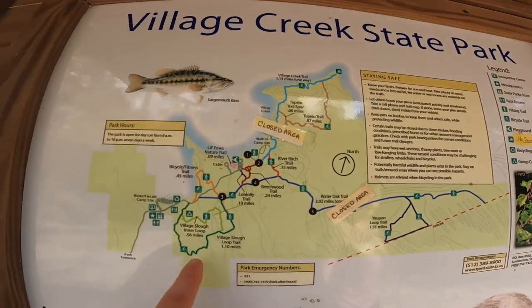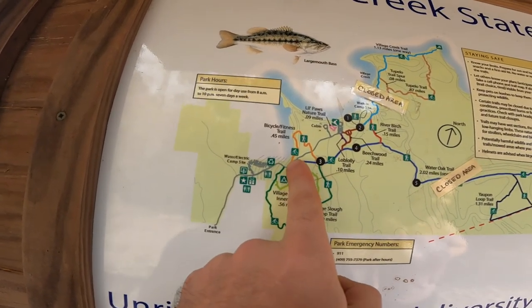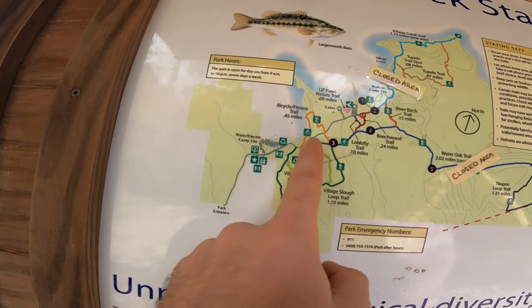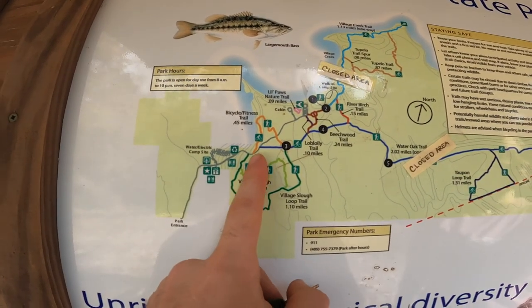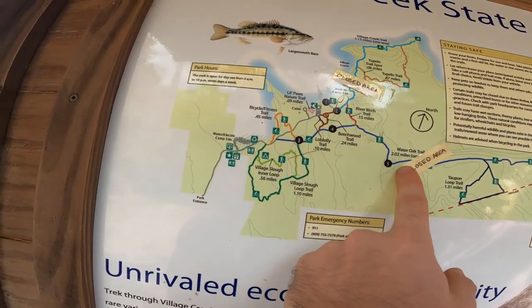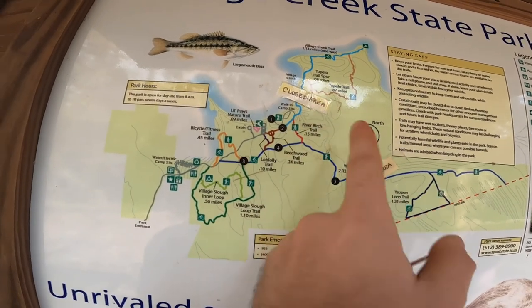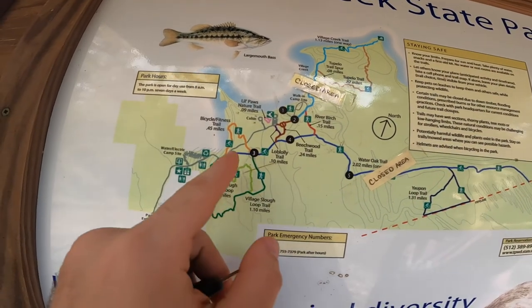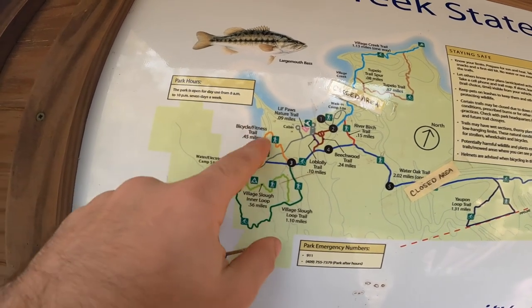Okay, so where are we? We are here. We're going to do this little half-mile trail and come back. We don't want to burn too much energy because I have to go to work tonight, but there's lots of other trails here. These are all closed and these are all closed. I'm not sure why. On this trail that we are going on, I think there's a bunch of cypress trees, but we'll show you guys that.